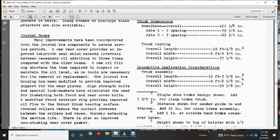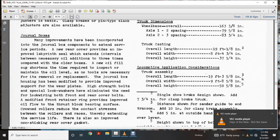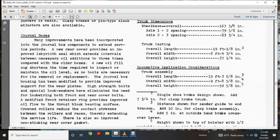Journal boxes. Many improvements have been incorporated within the journal box components, including a change to the rear cover to provide an improved labyrinth seal, extending the intervals between necessary oil addition to 3 times compared with the older boxes. The new oil filler with oil cup shortens the time required to inspect and maintain the oil level, and no tools are necessary for its removal.